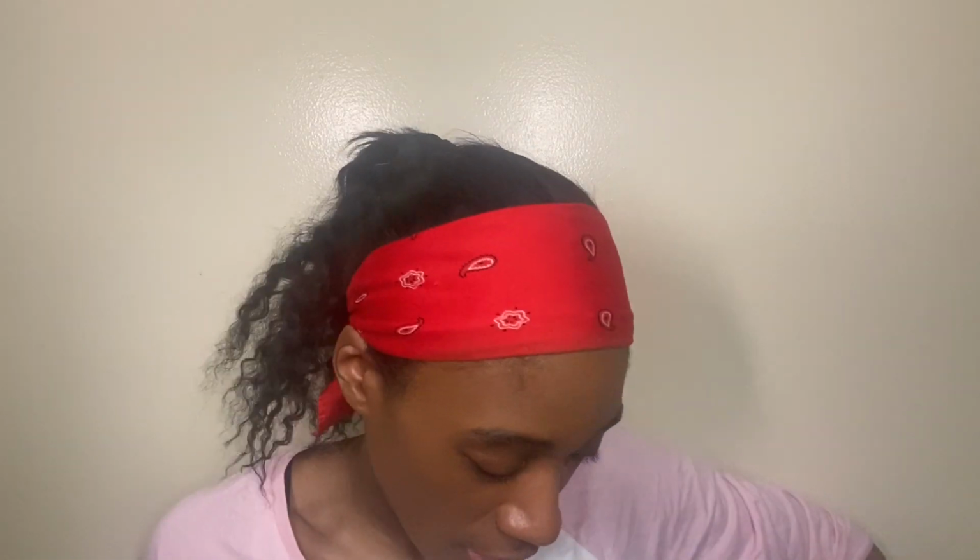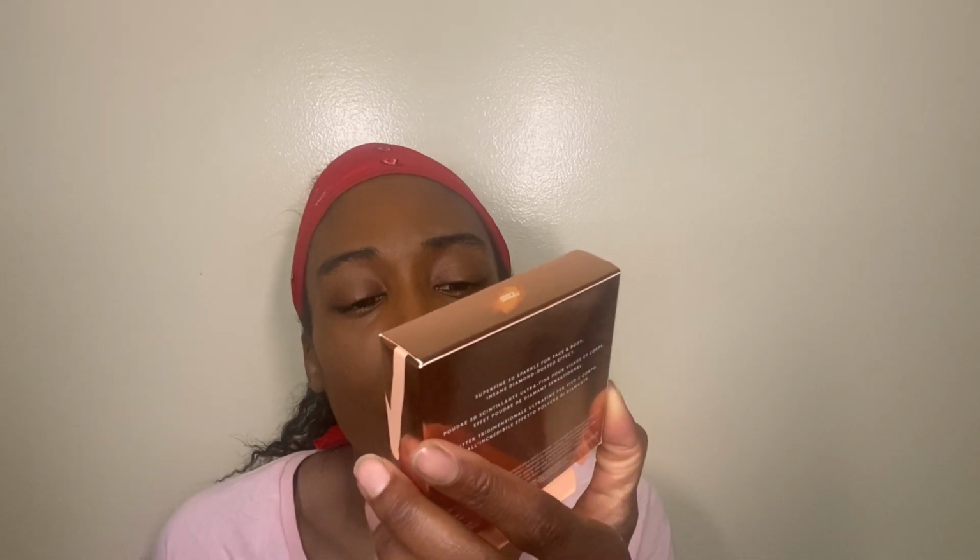So I'm glad she came out with this right on time, as usual. We run out here right on time. So I got, what is this, the Diamond Balm Ish all over body veil. I had to get Cognac Candy. I think it is a gorgeous shade.